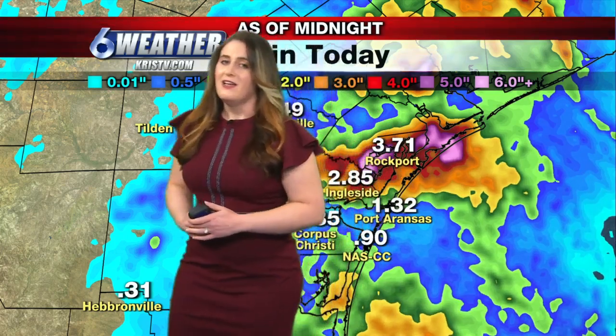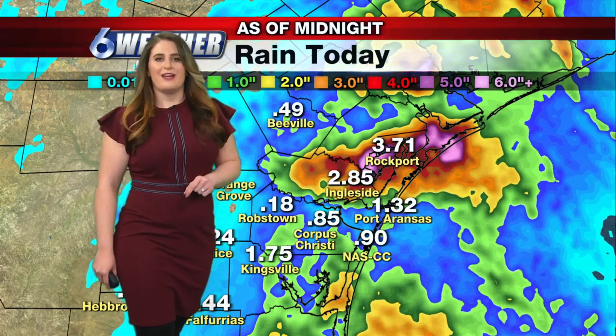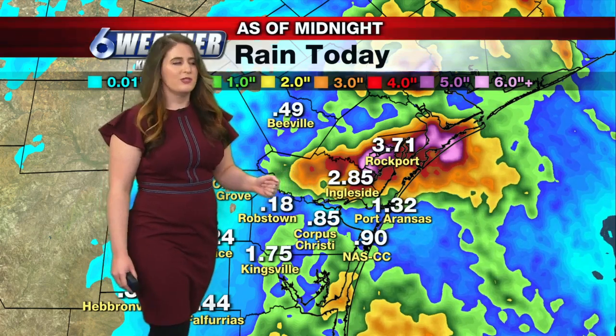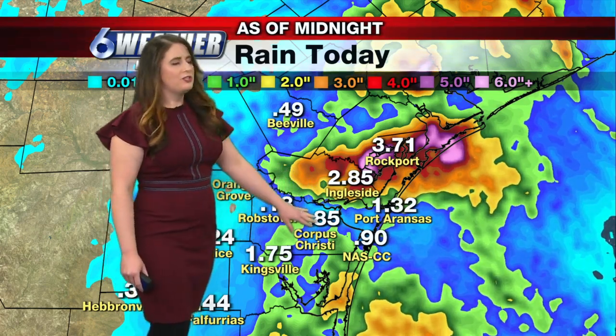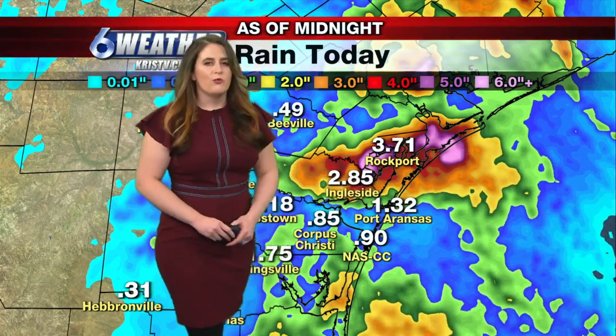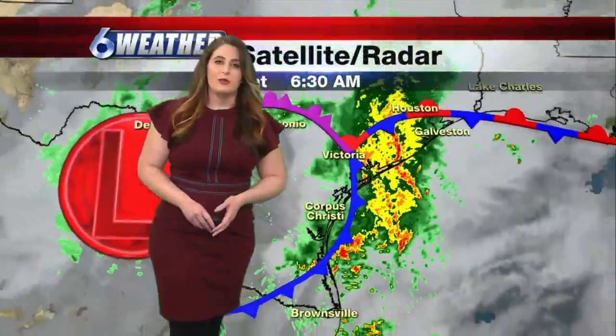But if I step aside, looky here, over the past 6 hours, we got almost 4 inches of rain in Rockport, nearly 3 in Ingleside. So no surprise that we have troubles out on the roadways there. Just under an inch at the airport here in Corpus Christi, and further out in Port A, over an inch and a quarter there. So lots of rainfall in a very short amount of time.